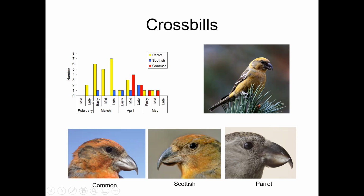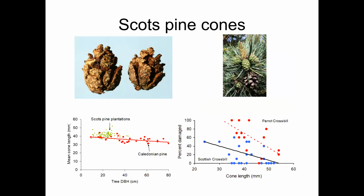Looking at the nests, we find that the parrots start first, in late February. Scottish, the blues, start in early March. The commons don't start until mid-April. So there's a difference in the timing of these types, and that can be explained in terms of the availability of the seeds in the cones. So the bottom right graph shows this.